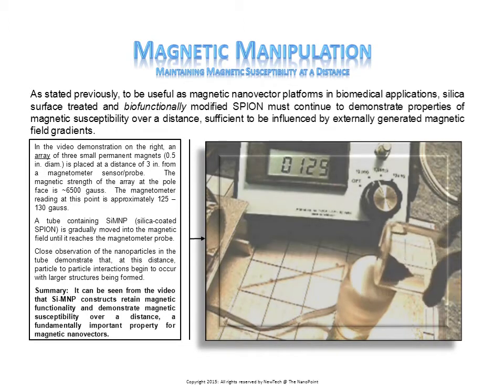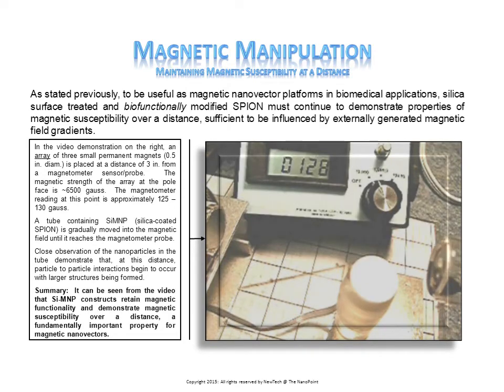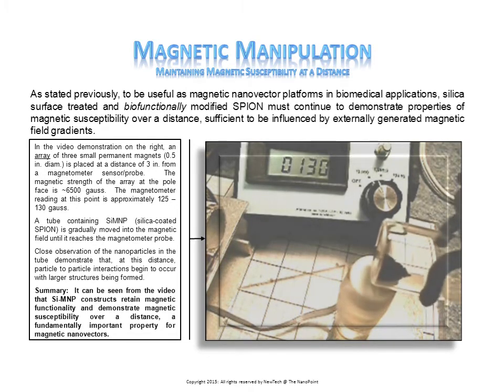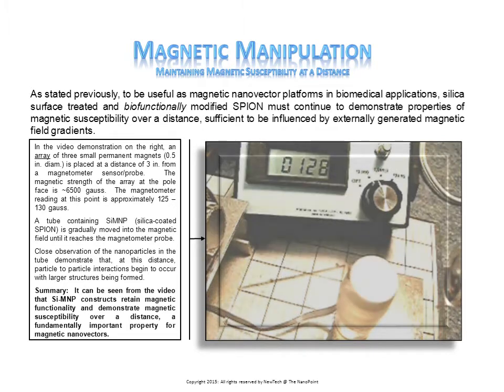As the vial containing the SPION constructs is brought into the magnetic field, particle-to-particle interactions can be observed in the vial as the magnetized SPION constructs attract and build structures. Thus, we observe that silica-coated constructs retain magnetic functionality and demonstrate magnetic susceptibility over a distance, a fundamentally important property for magnetic nanovectors.